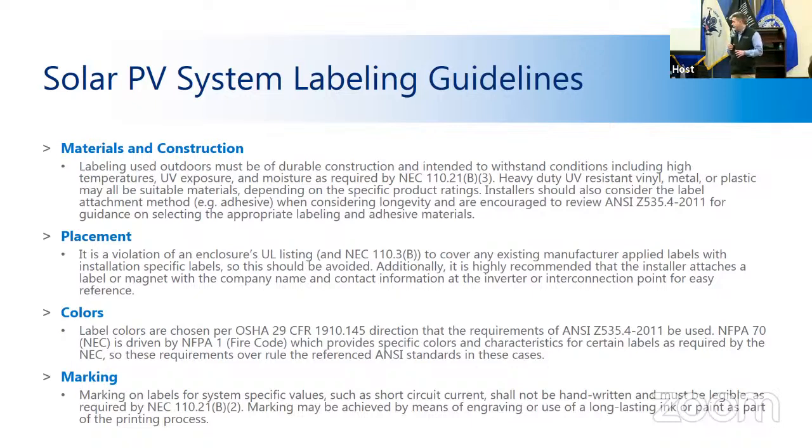Things you want to keep in mind are you want the labels to be able to last the length of the system, right? You don't want to have to keep having the homeowner need to put on new labels. You don't want to trust the homeowner to do that also, because they typically are not electricians. And you want to make sure that they're placed in manufacturer recommended areas, not covering other labels. Colors are predetermined by ANSI and OSHA. You have to use the correct coloring. Very, very stringent. Solar labels are typically yellow, orange, or red. So that's something to keep in mind. And the other main point for this slide, I would say, is the most dangerous label is not a missing label, it's a wrong label.